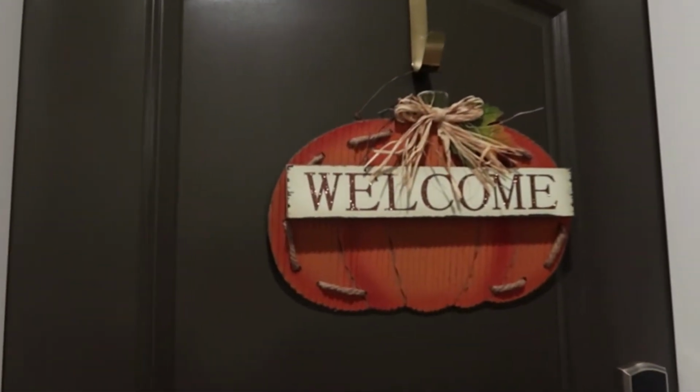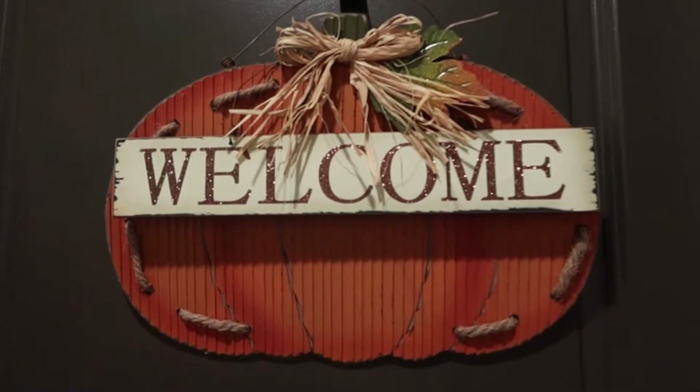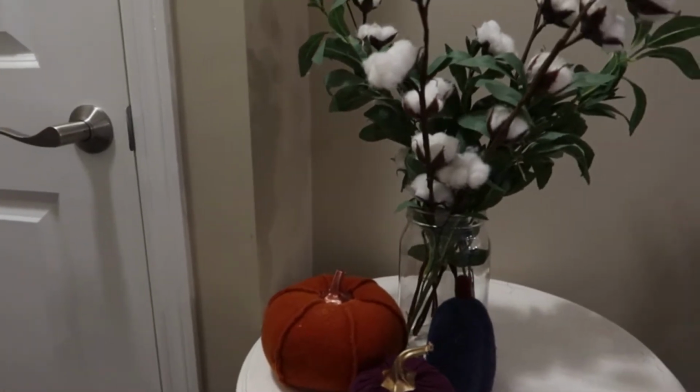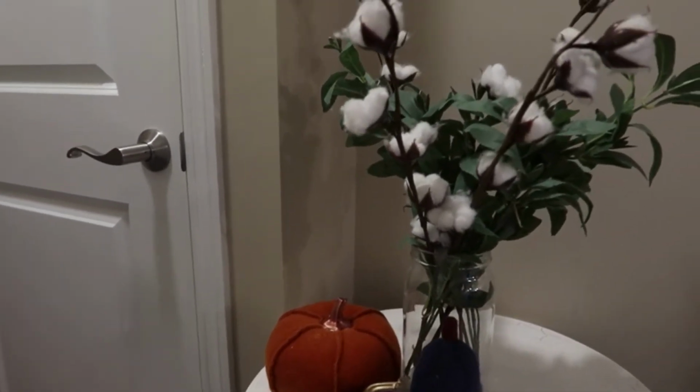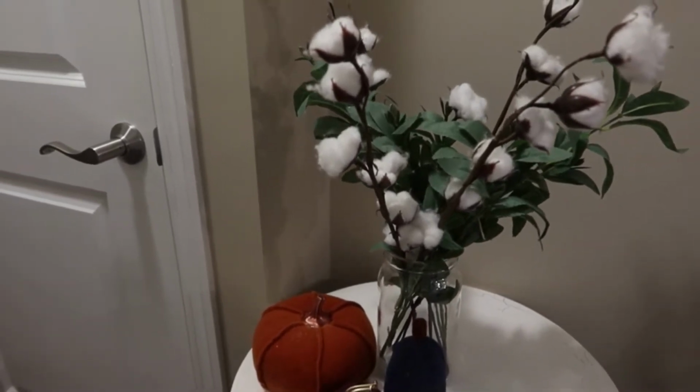This is a new purchase. I bought this at Michael's for like $6, I think. And when you enter my house or my apartment, this is our entry table. It's just a few pieces from the Target dollar spot and the Dollar Tree.